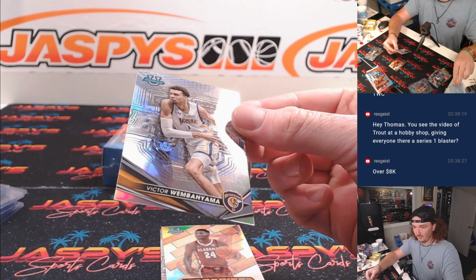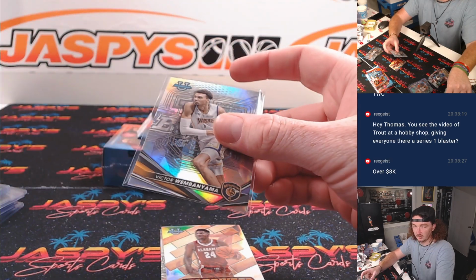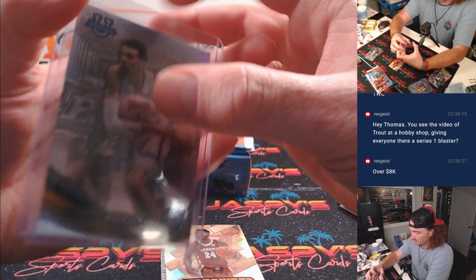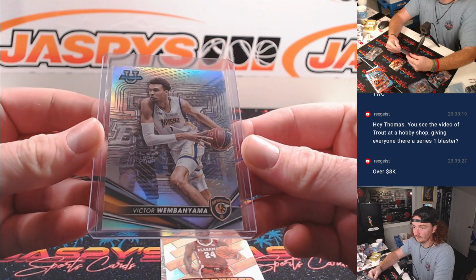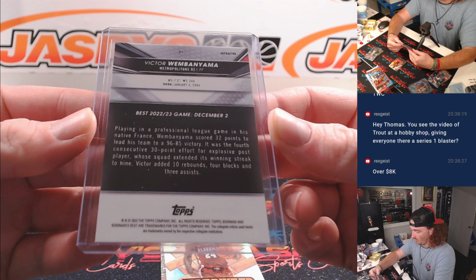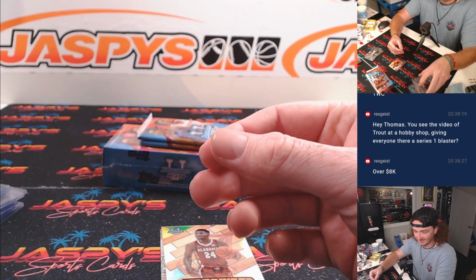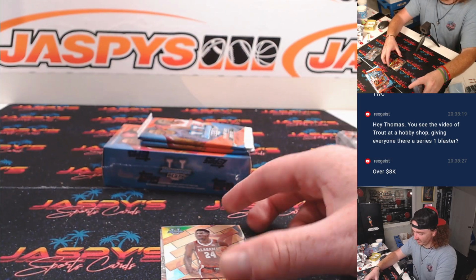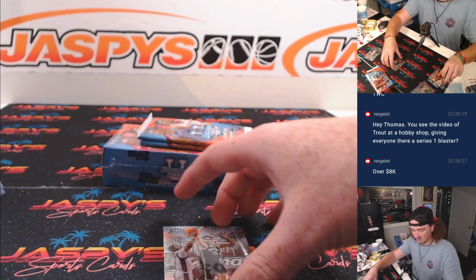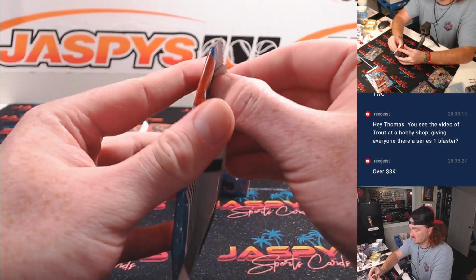Nice. Wemby silver. It's been really good 2 boxes. 2 Caitlin Clark silver. Now we got a Wemby. Very nice. Dude's born January 4th. No way. January buddies. Going to the V spot and Jordan. And the B spot is Steven on the Brandon Miller. As well as Z going to Steven.